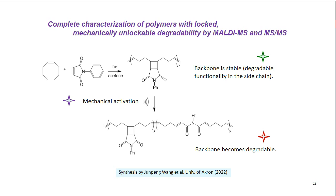Upon mechanical activation, the four-membered ring undergoes ring opening, and we end up now with a degradable functionality in the main chain. So we can degrade this on demand. What information can we gain about this polymer by MALDI-MS and tandem mass spectrometry?